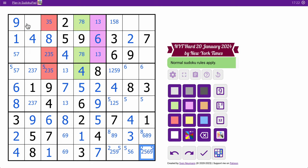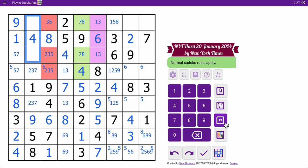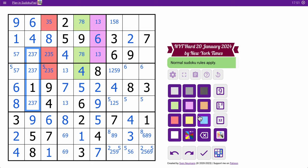But I don't. Now column two cannot be 1, 4, 5, 8, 9. Those are 2, 3, 6, and 7. Wait a minute. Okay, 6 must go here. But this 6 rules that out, so I just found my 6 in the column. This is the other of 2, 3, or 7. And there's a triple. Which that's not a constituent component.